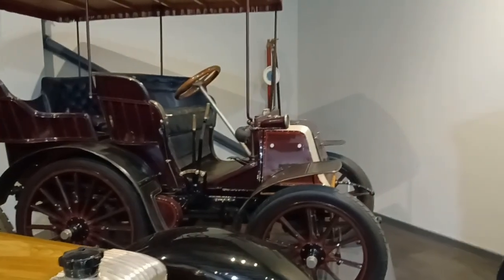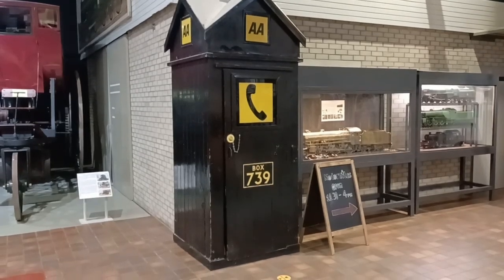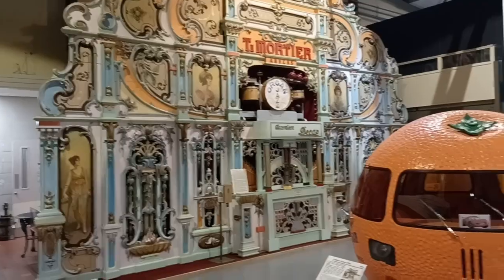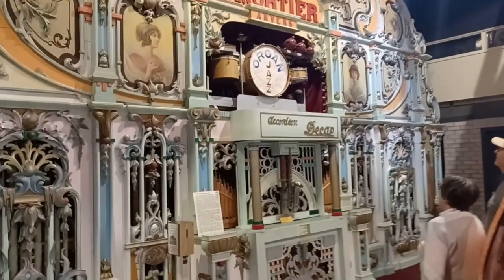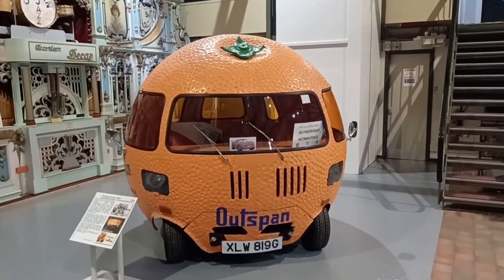royal car. We seem to be collecting AA boxes on this particular holiday, and the organ is a somewhat unusual but spectacular backdrop to one of the funny outspan orange BMC Mini based cars.